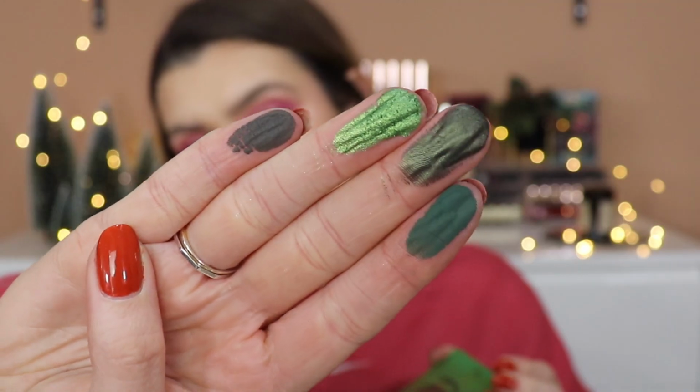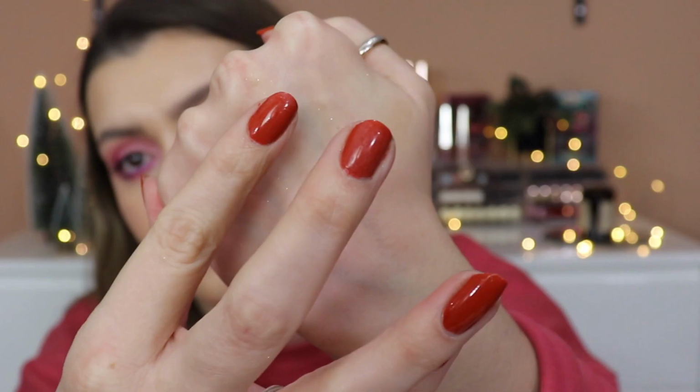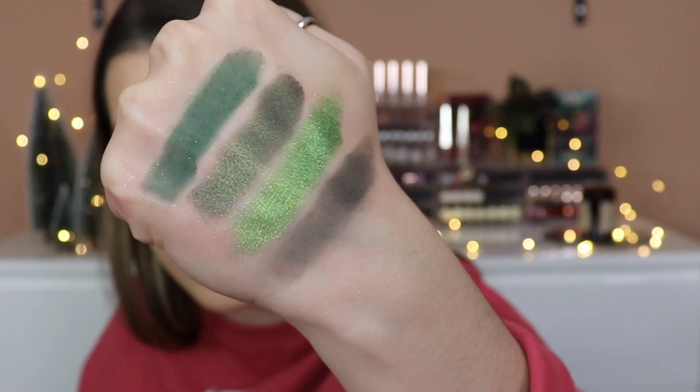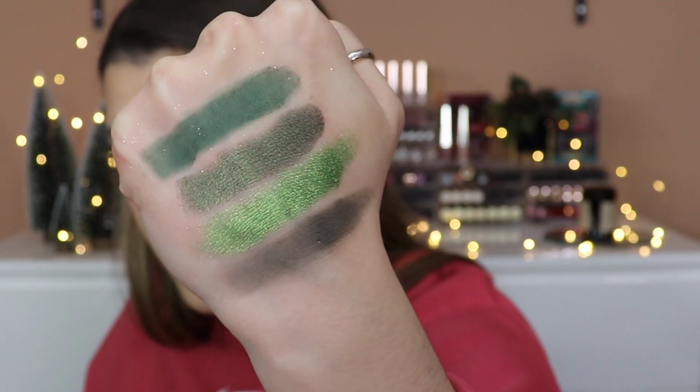I have it, but although I might have this, I know I'll wear this by itself because I love greens. So these are the 4 shades. This one here is Everything. Isn't that just a lovely collection of greens? Like, oh my goodness, this is beautiful.